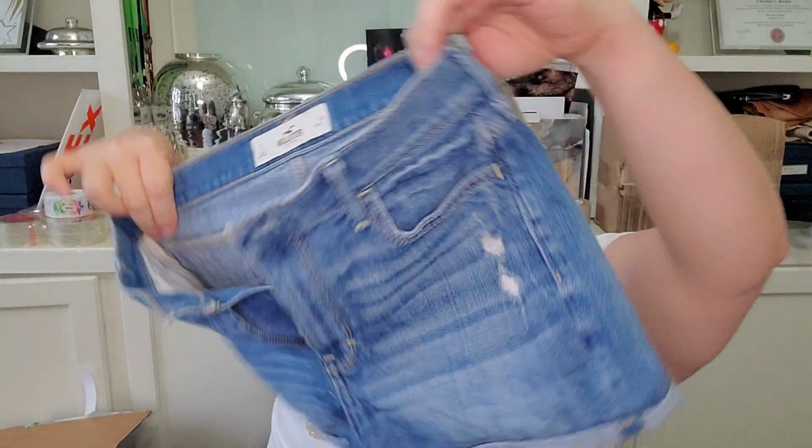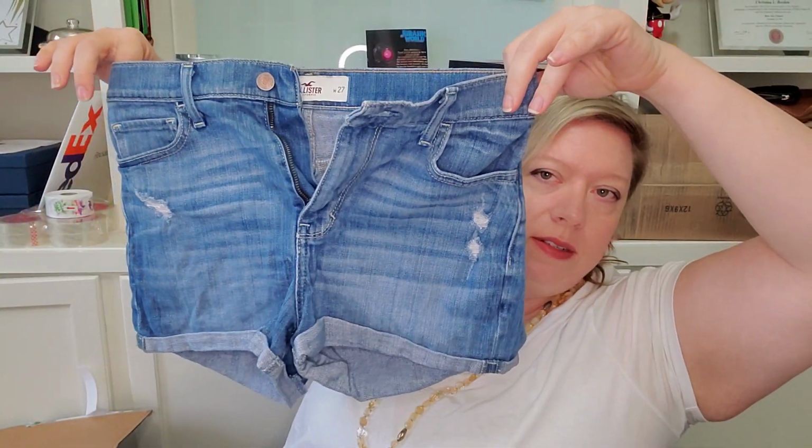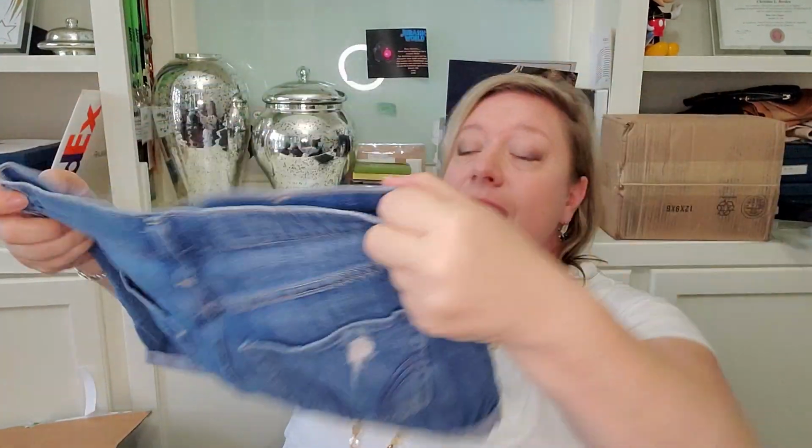Okay, next we have a Hollister, and this is a waist size of 27, and these are jean shorts. Hollister tends to sell okay for me, so I may list those, we'll see.